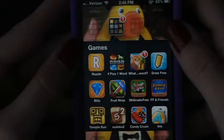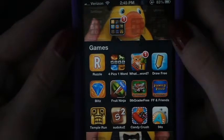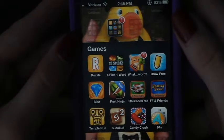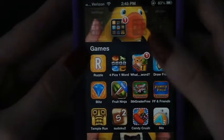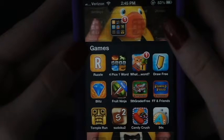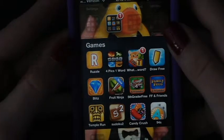And then the next thing is games, and I have 3 folders of games, and it's really because when I would just get a game, I would look at the App Store, see what was popular, and then just get it. But I really don't play these games a lot. But all my apps are free. I'll tell you which ones I had to pay for, and you'll see it really was barely any of them.